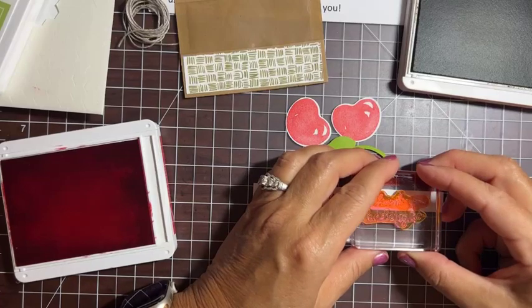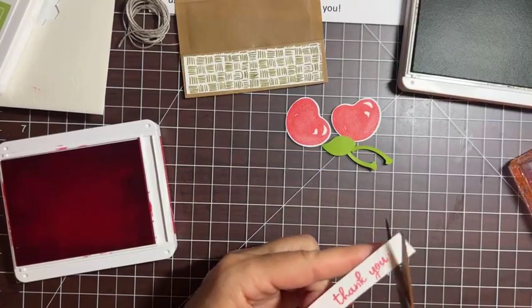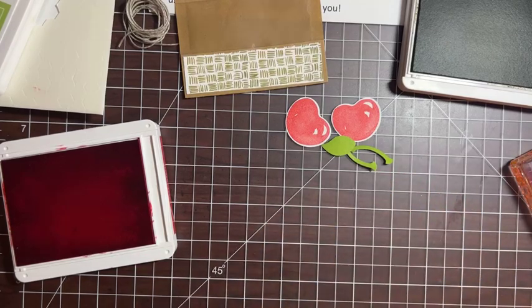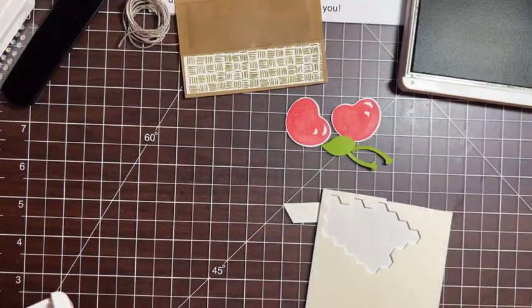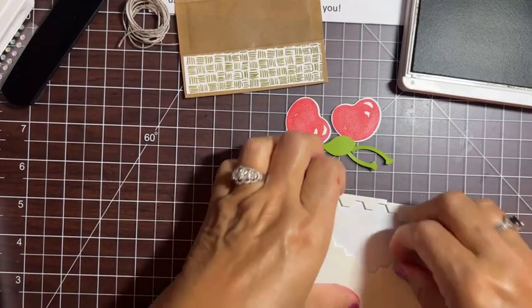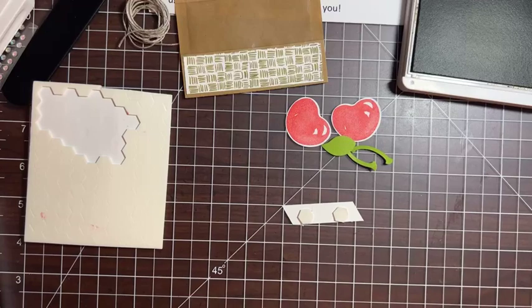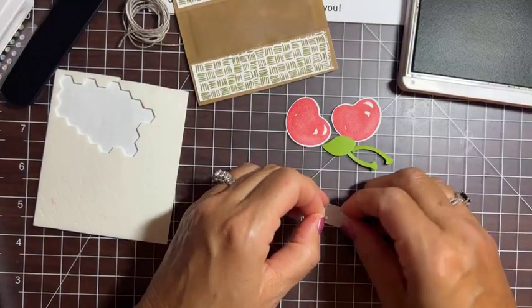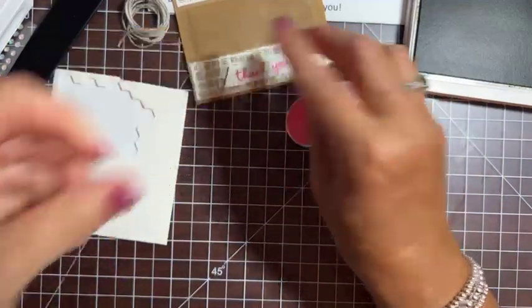So I'm going to get another piece of Post-it tape, and tape that off again. Ink it up, remove the Post-it tape and put that right there. That one didn't come out so good. Let's do it again. Whoops, did you see what I almost did? That would have been a disaster.